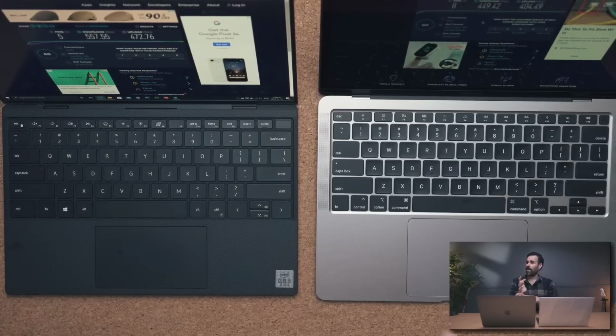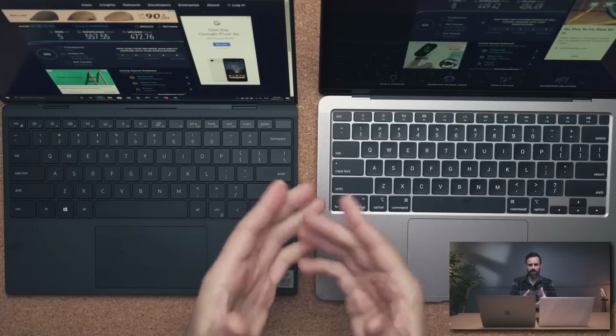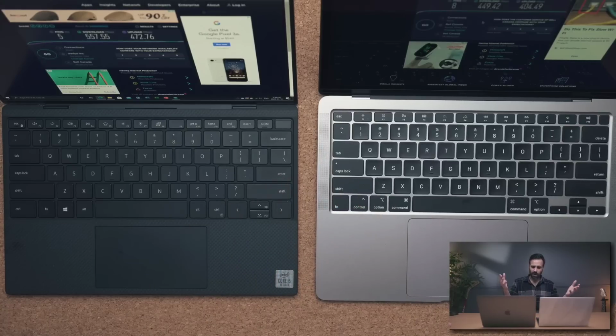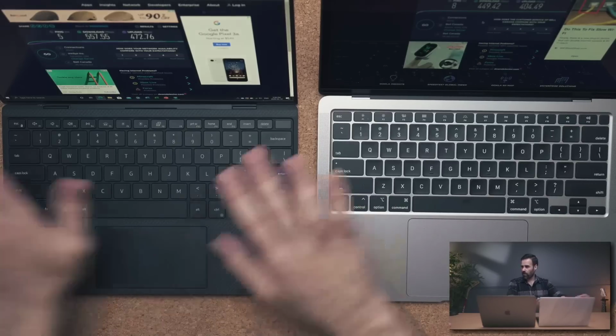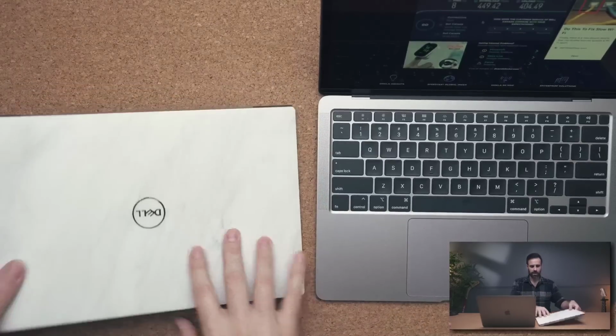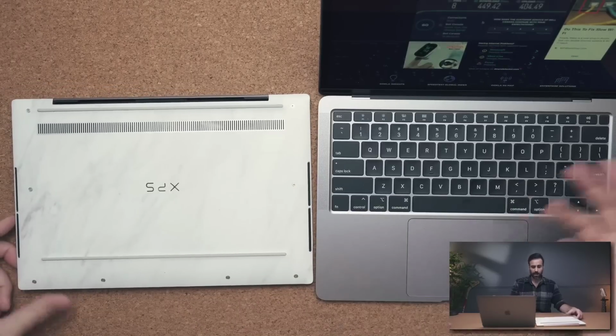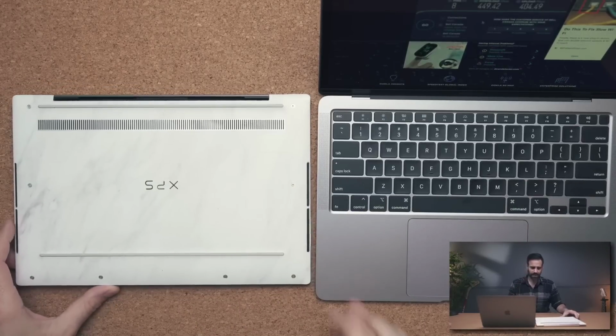The Surface Laptop comes second for touchpad, then the Dell XPS 13, then the Spectre x360 because it has the most horizontal touchpad, giving you less space to move your hands. They're all using Windows Precision Drivers, obviously, except for the MacBook Air. Again, sound is better on the MacBook Air. I'm not going to do a sound test, but Dell did improve the speakers on the Dell XPS 13. They're coming out of the bottom, but they sound really good. Not as good as the MacBook Air, but still really good.